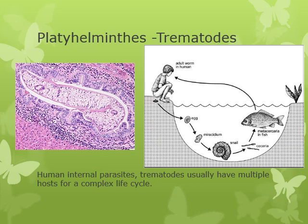Another group of Platyhelminthes are the trematodes. These are human internal parasites. Basically, they've got a really complex life cycle that involves living in a fish for a little while, living in a snail, and then living in a human. We don't have much of this in the United States because we have fresh water coming into our houses. But if you were to get water from a nation that didn't have internal plumbing, for instance, you'd run the risk of getting these internal parasites.